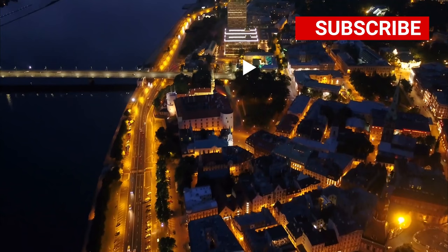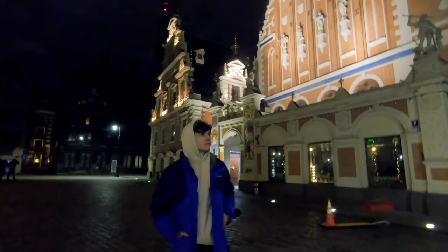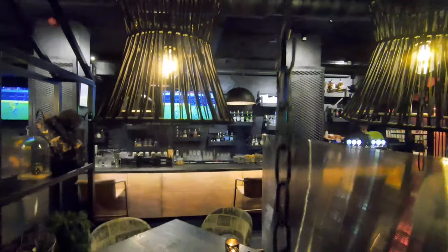When the night comes, the city of Riga has many places to explore. We went to this bar to try our first Riga Black Balsam liquor.